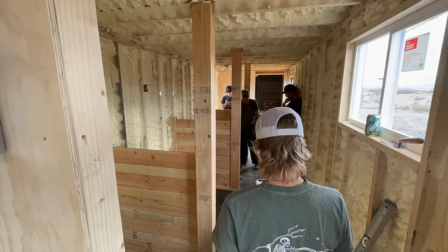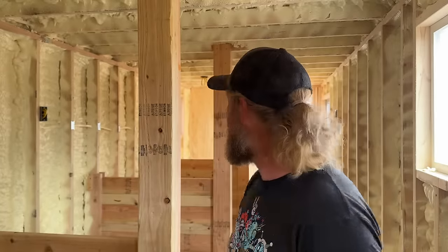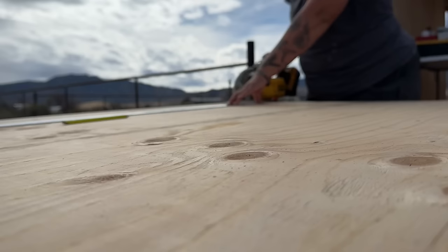All right, moving right along to the next step. Now that these are in, we can start putting the ceiling in. Definitely gonna do it different than last time, probably a little bit bigger pieces so we don't have to cut so many times, but there's still gonna be a lot of stuff to cut around, so keep going.